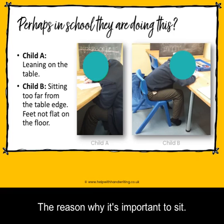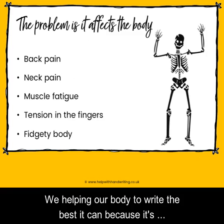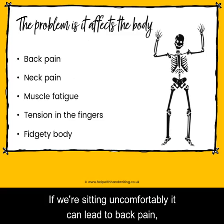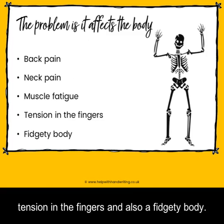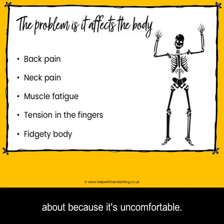The reason why it's important to sit is that when we are sitting well, we're helping our body to write the best it can because it's physically comfortable. If we're sitting uncomfortably, it can lead to back pain, neck pain, muscle fatigue, tension in the fingers, and also a fidgety body. And by that I mean one that's constantly moving about because it's uncomfortable.